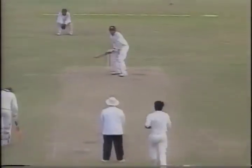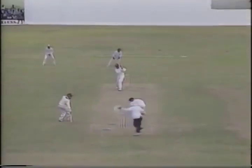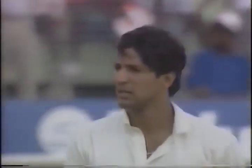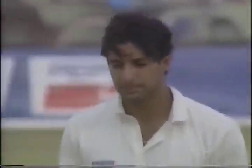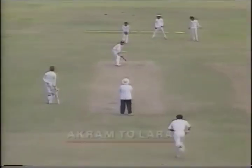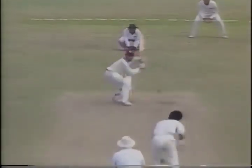Anything Haynes can do, I can do better. There's nothing wrong with that shot either, was there? Oh, that's a fine stroke. That is pure timing from Des Haynes. That ball was swinging into Haynes. He, in fact, drove with the swing back along the wicket, and the bowler could do no better than just to watch it flash past. Well, there's no third slip, and it's 4 runs.